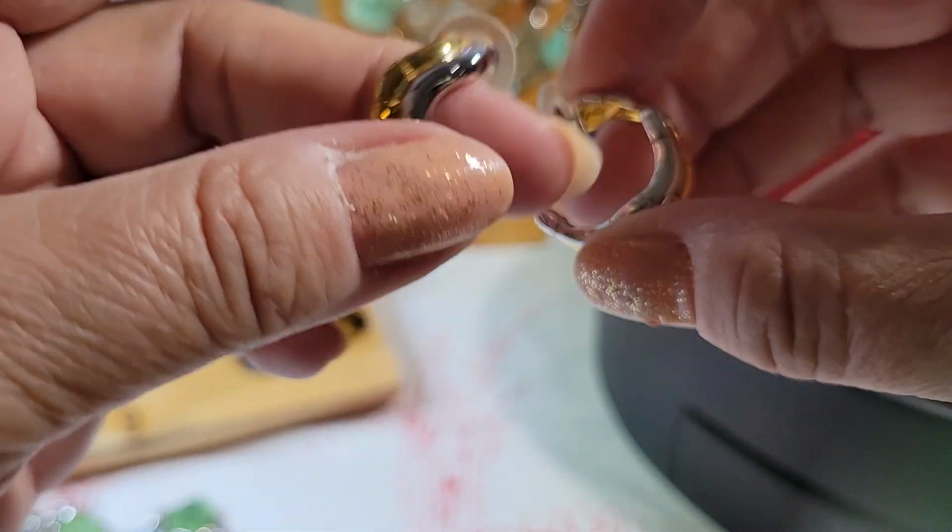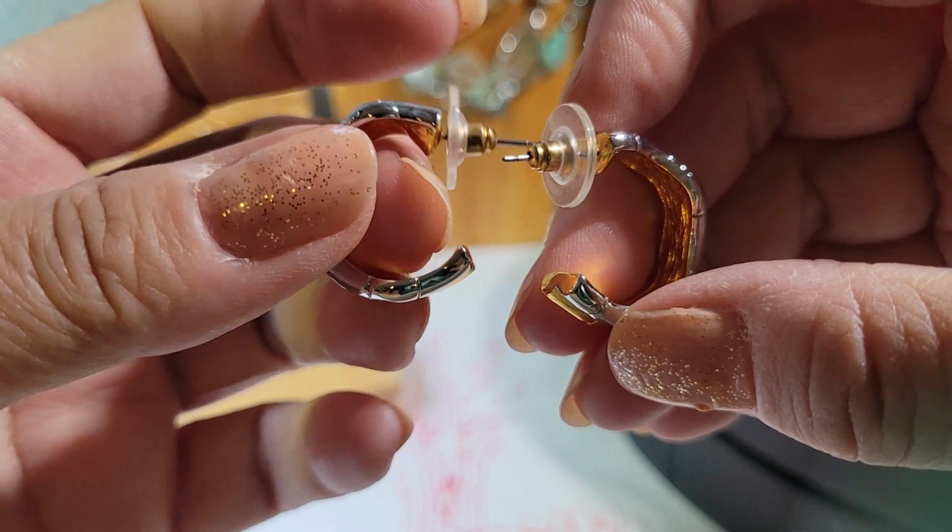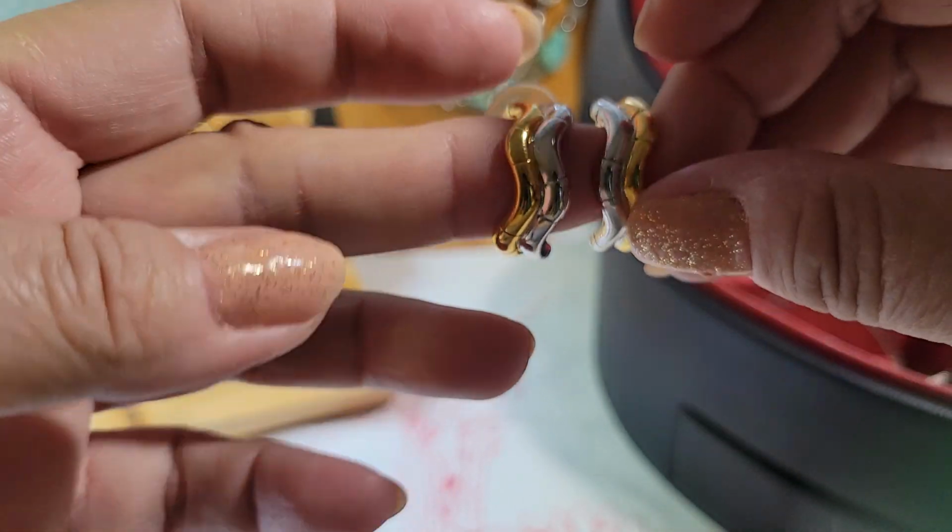These are nice little kind of hoopy post earrings, gold and silver tone, in great shape.